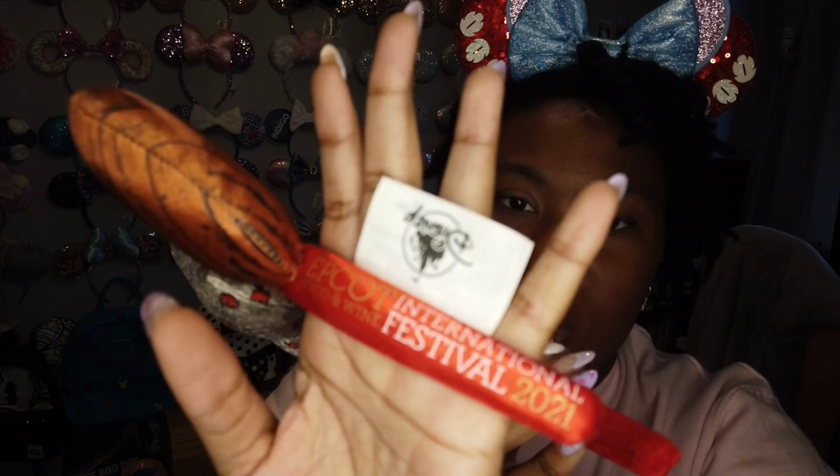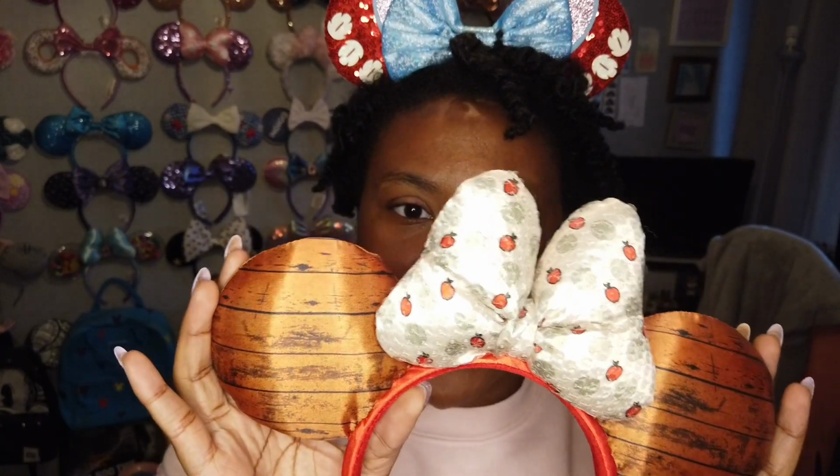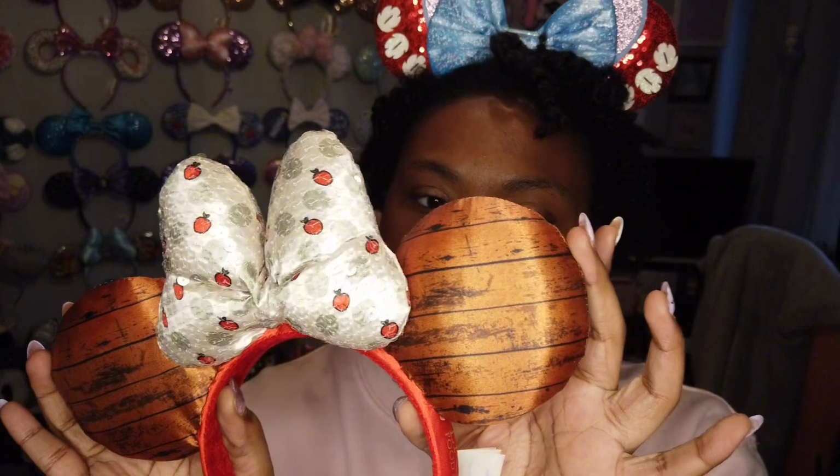Next, these are Epcot International Food and Wine ears from 2021. Wore these in my most recent vlog when I went back in September. I love these because they're apple barrels.